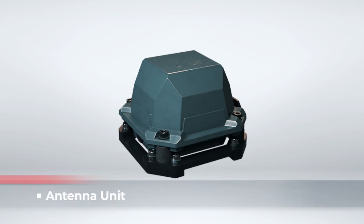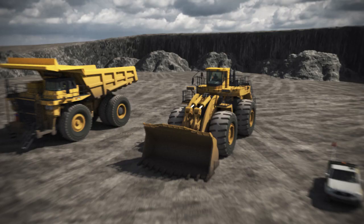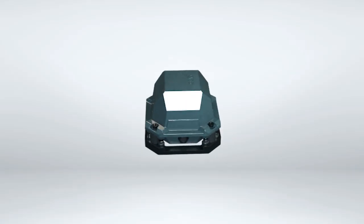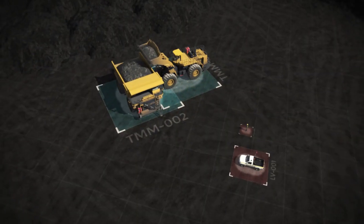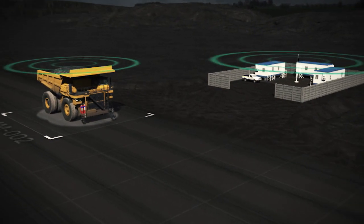The antenna houses the radio, GPS, RF, and back-office radio, and is installed on all vehicles. The antenna's main function is to relay positioning information to all surrounding vehicles and pedestrians. The antennas are also used to relay critical information from and to the back office.